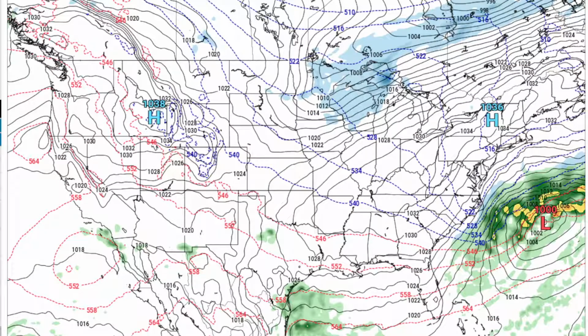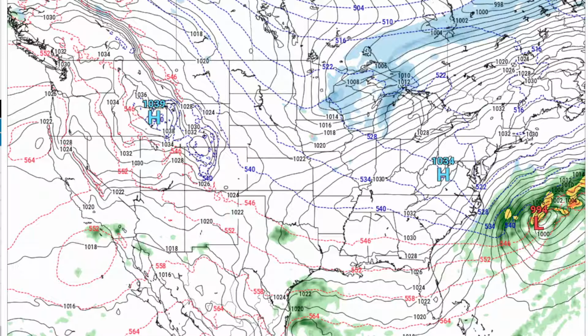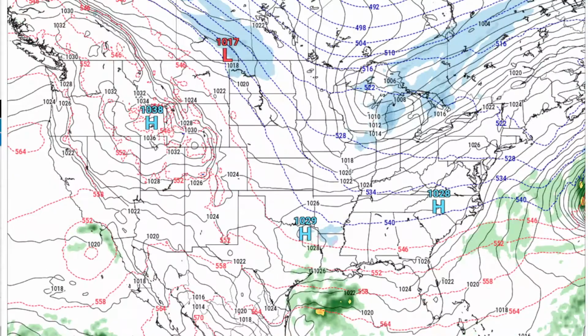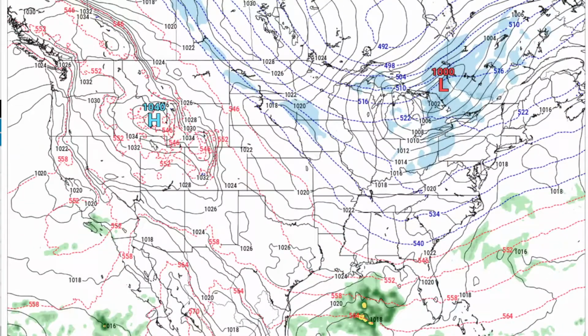And this one is going to head on out to sea as the upper level ridging takes place. You see this high pressure, so this is going to force this system out to sea. As you can see, a really strong ridge of high pressure built in over Nova Scotia and the North Atlantic. So this system is going to get forced out to sea because of that high pressure. So that's what the GFS is showing us right now.